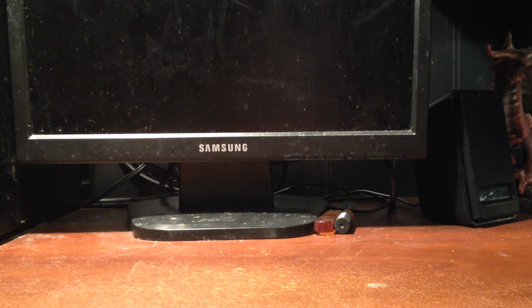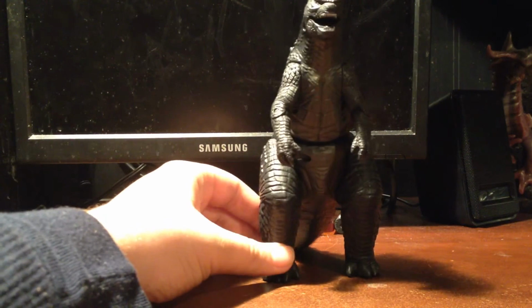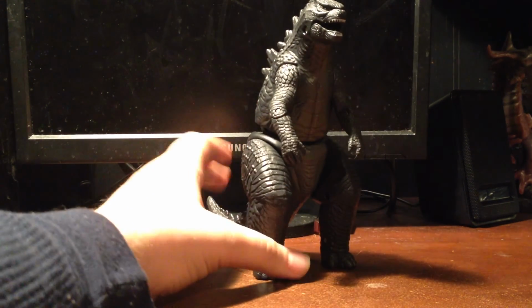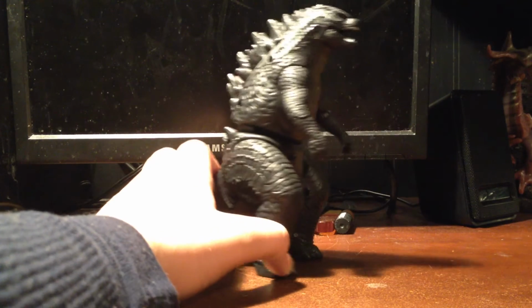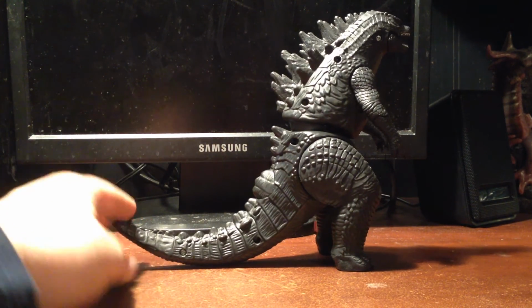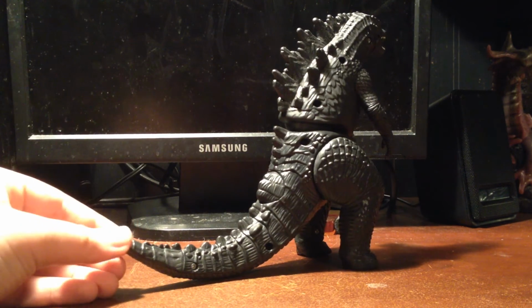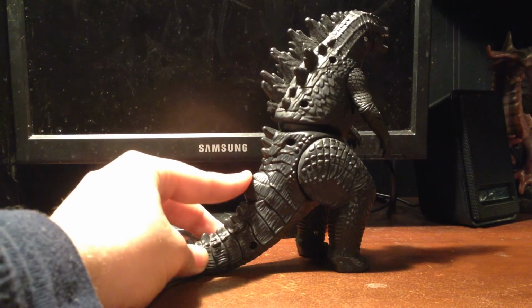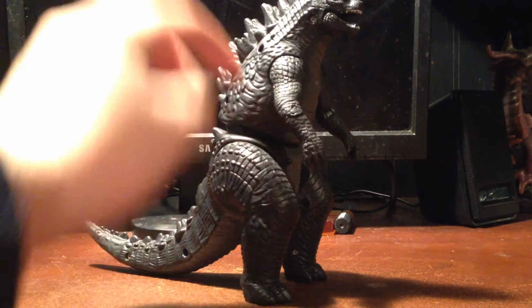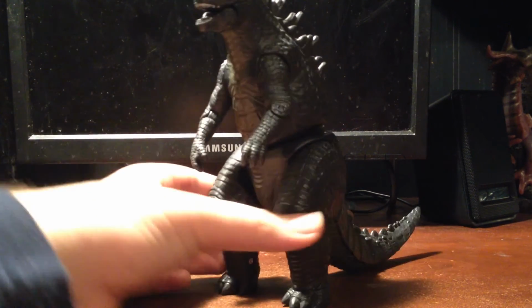Okay, for number 1, we have this monstrosity. What's it called? Smash Strike Godzilla 2014. Yeah, I kind of forgot what it was called there for a second. But just look at this thing. At least it stands, unlike the other one. Its spines are a little more dull. This tail just looks ridiculous. It looks pretty short. At least they hide the button a little bit better on this one than they do with the other one, but the big problem with this one is this huge gap right here. Looks like someone took a knife and just carved right there, and he's just kind of stuck like that.